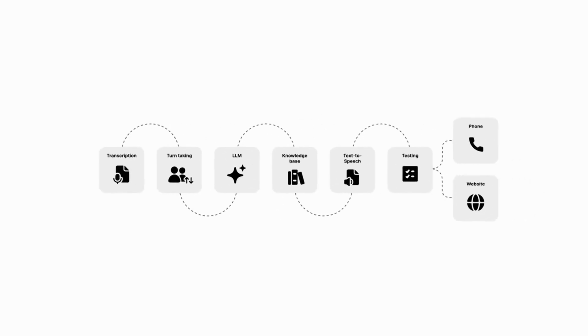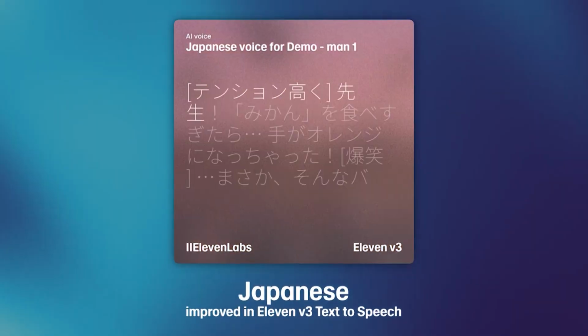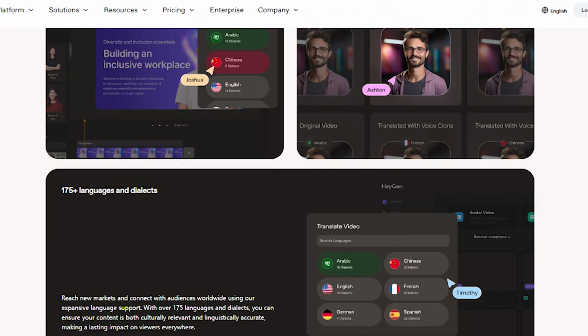It's a fully automated, scalable content business. And with new languages and accents being added regularly, you can even reach global clients without ever stepping in front of a mic.